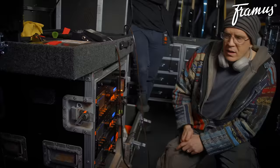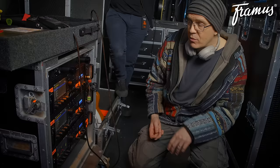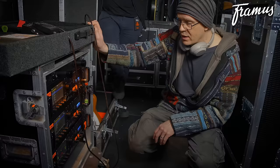Fortunately, I never had to do that thing where I toured with a 20-space rack full of, you know, H3000s and ADAs and all that sort of stuff. I mean, it was super romantic in the 80s to think that one day maybe I would do that. But for me, it's my favorite amp. I love these things, man. I just love them.